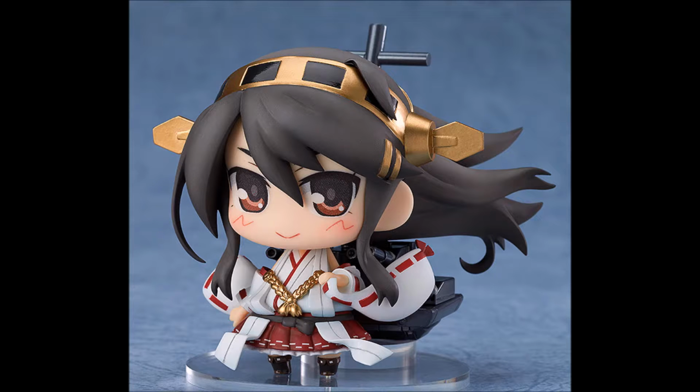But the scale figures, they have two major lines that people would probably recognize. The first one is, they've been doing tons of characters in yukatas. It's just kind of like this yukata line. There's been Madoka Magica, and there's been Tsuredure, and there's been a whole bunch of other series that they've been starting to do these yukata versions of. And then they also have the bunny line, which is actually pretty ridiculous.